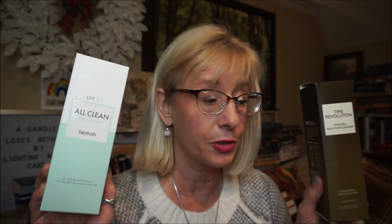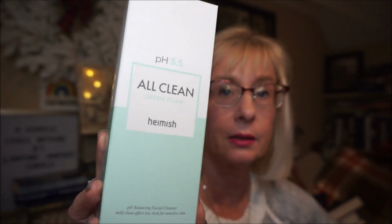And then a couple of cleansers that I go in following the cleansing balm. So this is by the same company that does the cleansing balm. This is Heimish, and I've gone through a couple of these packages.